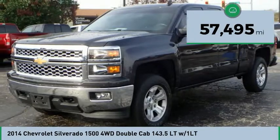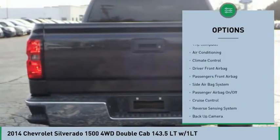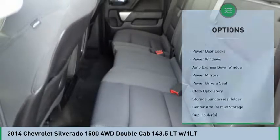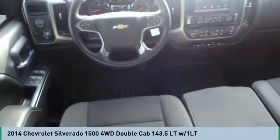Here are some of this vehicle's great options: power driver's seat, backup camera, air conditioning, auto express down window, hands-free link system, cruise control, climate control, side airbag system, CD player, trip computer. Come take a test drive today.